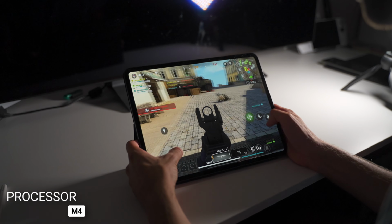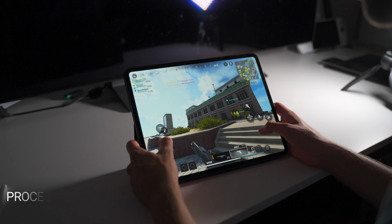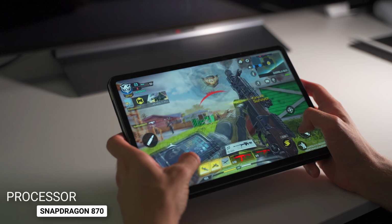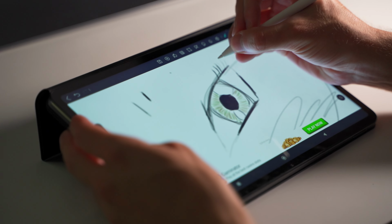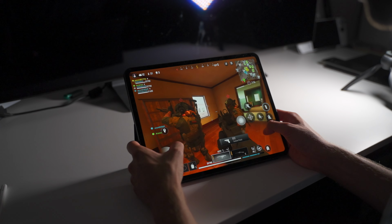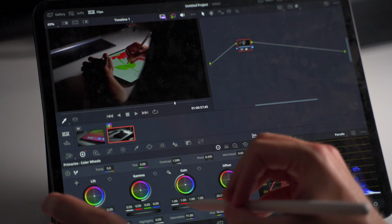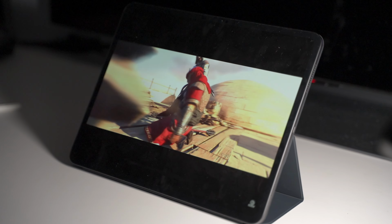But moving on to the processors, because the iPad Pro has an M4 chip, which is an incredible chip that you would find on a laptop, while the Xiaomi has an older flagship model, which is the Snapdragon 870. And for daily tasks, I'm gonna have to say that the Snapdragon is more than enough, even in mid-2024. But I have to give the edge to the Apple M4 chip because this is one beast of a chip that you can literally use for video editing, photo editing, playing video games at better resolution and frame rates. You can even play games like Assassin's Creed Mirage on the iPad Pro with the M4 chip.